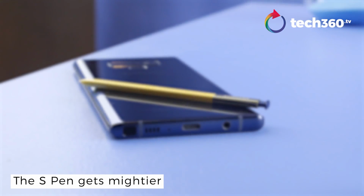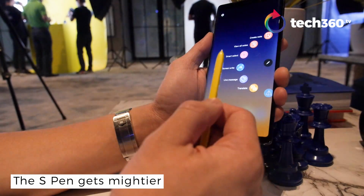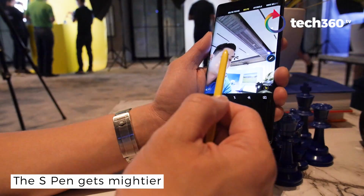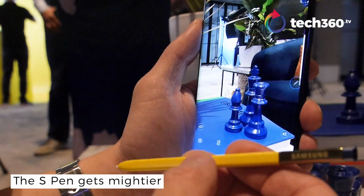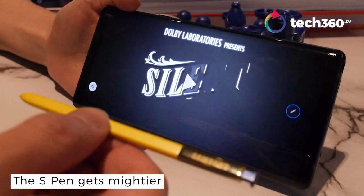The new S Pen now comes with support for Bluetooth, so you can use it like a remote control for your Note 9. And with it, you can launch the camera and take pictures front or back. Perfect for selfies. You can even present slides or control your video playback.